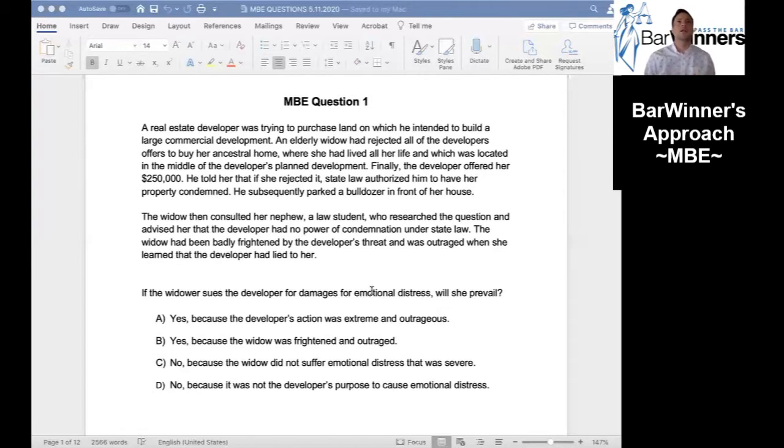Are they testing IIED and, you know, the extreme and outrageous element and causation? Are they testing intent? Are they testing severe emotional distress? What exactly are they testing? And you can find that out from those 4 answer choices. After having read those, you will have a much more focused read of the fact pattern and be able to more easily discard those facts that aren't necessarily relevant to the answer choice.